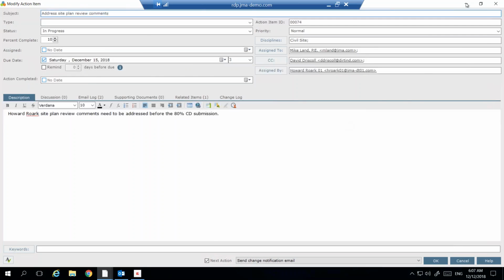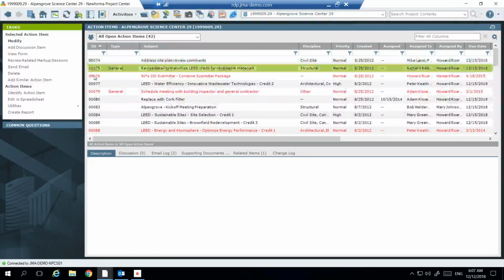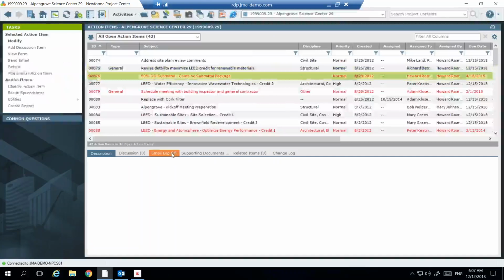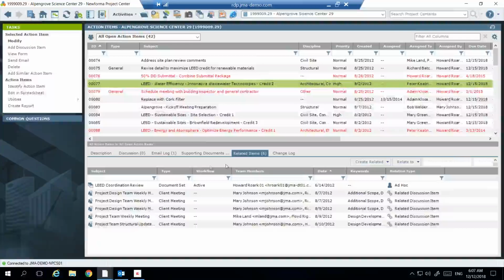But if I go back to that homepage, I might want to look at it from a top-down view. I might want to flip through some of the actions centralized on Nuforma in this project, and I might want to see some supporting documentation. I might want to see the context. I might want to see related information, as in this action was part of a client meeting, or I might want to just create a new action.